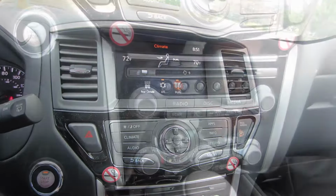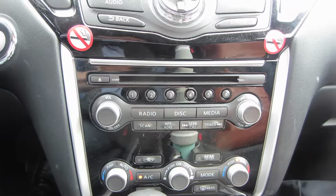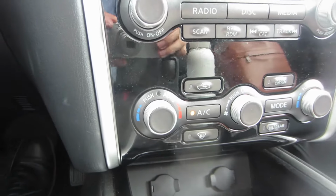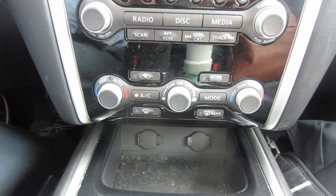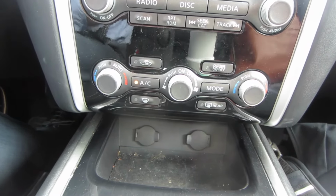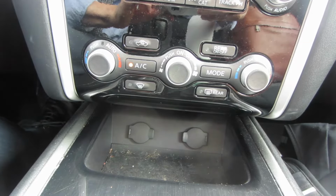So a little further down, you get controls for the CD player and the audio. Nothing really exciting here. Everything works fine. And then a little further down, you have the climate controls. These were pretty good. You do have to interact with the touchscreen a little bit to change some things, but these are easy to reach. The knobs and dials are all really nice quality plastic, so no complaints here at all.